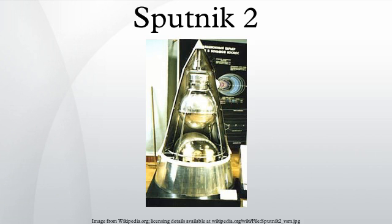Sputnik 2, or Prosteyshiy Sputnik 2, was the second spacecraft launched into Earth orbit, on November 3, 1957, and the first to carry a living animal, a dog named Laika.